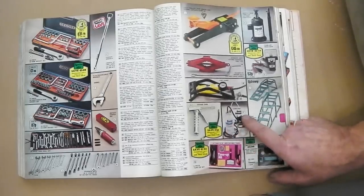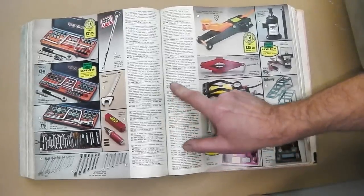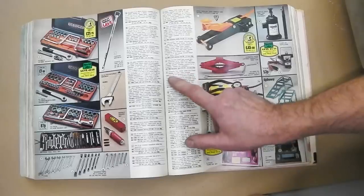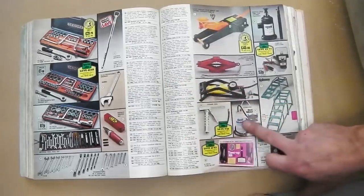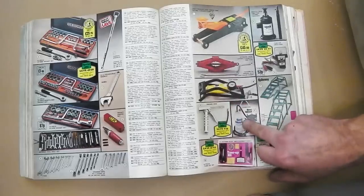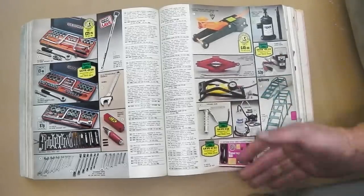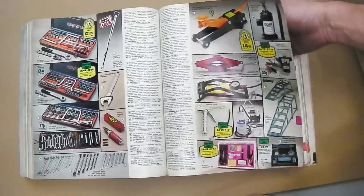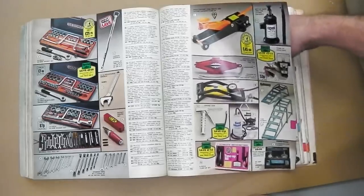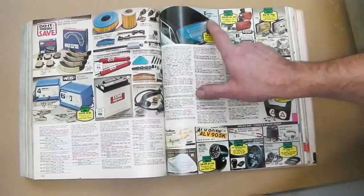Easy bleed, still going. Product P, let's see what it says. Product P is going to be Gunson's Easy Bleed brake and clutch bleeder kit with multi-purpose reservoir cap for operation by one person. That is still a player. Tune-up analyzer, tune-up kit, so that's in tune with, excuse the pun, the Motormaster by Krypton.